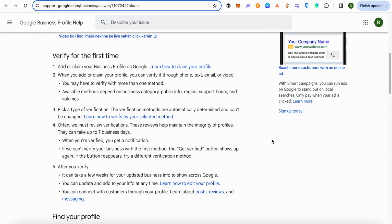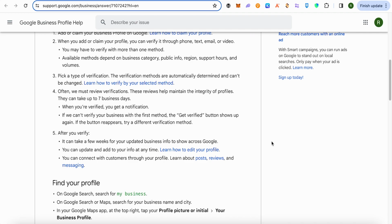Just simply click on it and verify it, and after you verify your profile, it might take up to a week or maybe more than a week for all the info to show up on your profile. So just have patience while doing this verification, as it takes weeks to do it completely.